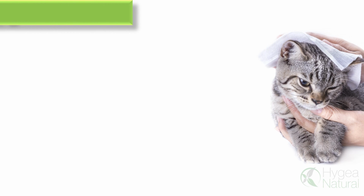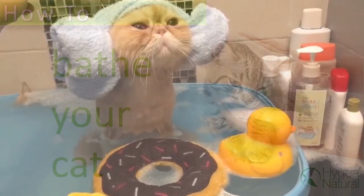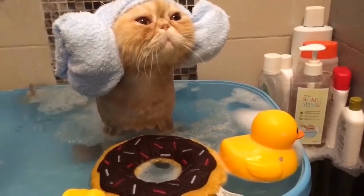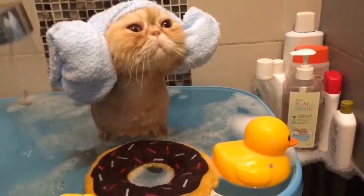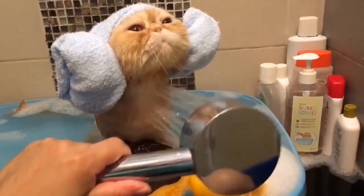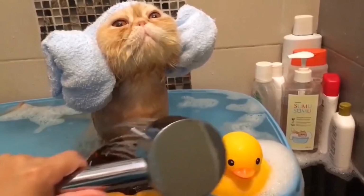Cats love being pampered, and bath time is the best way to provide a soothing experience for both you and your feline friend to bond. To give your cat the best bath time experience possible, gently lower your cat into a tub or sink filled with warm water, and watch your cat's troubles melt away.